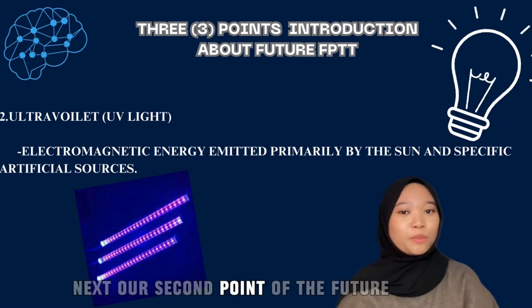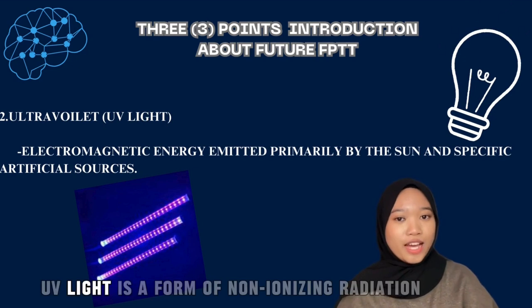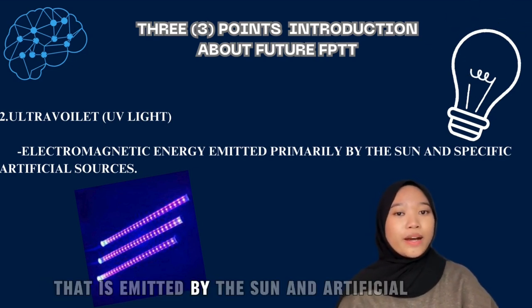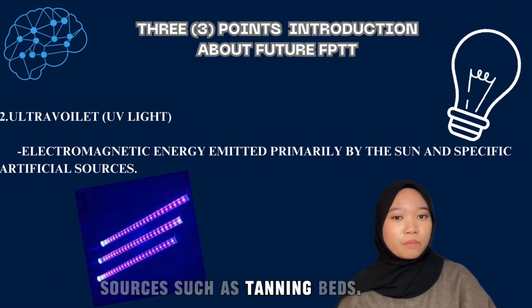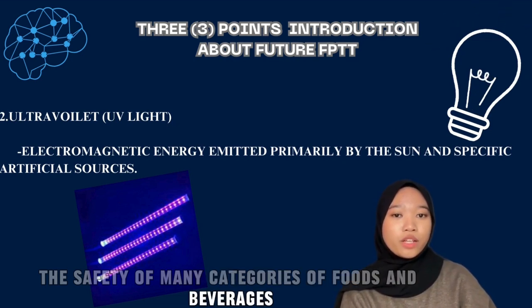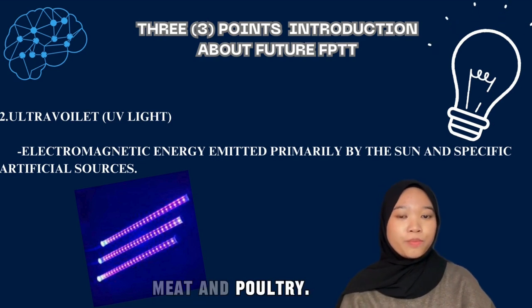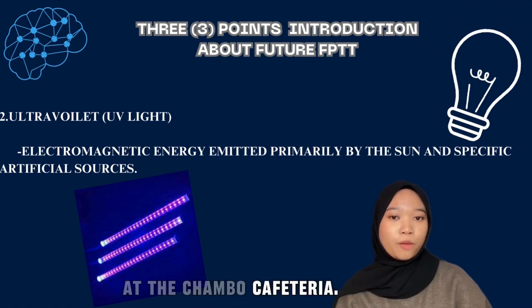Next, our second point of the future FPTT is ultraviolet UV light. UV light is a form of non-ionizing radiation that is emitted by the sun and artificial sources, such as tanning beds. It can improve the safety of many categories of foods and beverages, including fresh produce, meat, and poultry. In this case, we can preserve the nutrition of foods for students at Chambu Cafeteria.